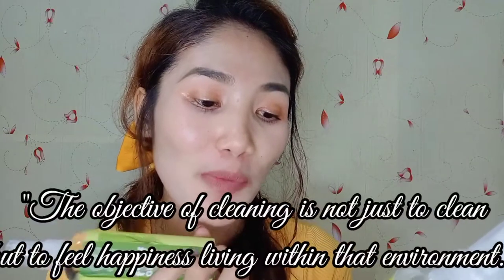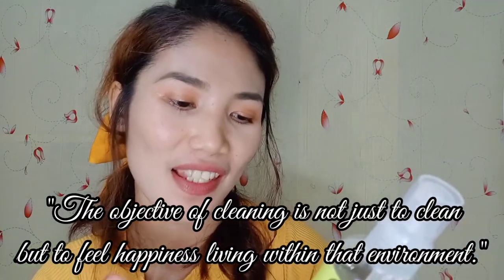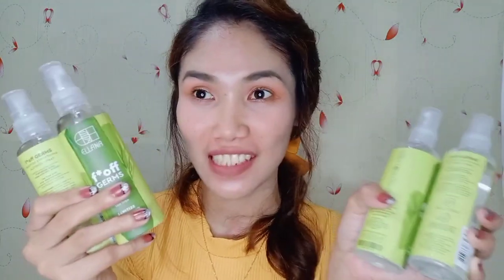And they also have here a quotation. It says, "The objective of cleaning is not just to clean, but to feel happiness living within that environment." Yun talaga eh. Happiness talaga eh. So yes, I got 4 of the alcohol sprays here, and actually I got one as a freebie, but my sister took it. Oh, I mean, she didn't take it away. I gave it to her, because she also loved these alcohol sprays.